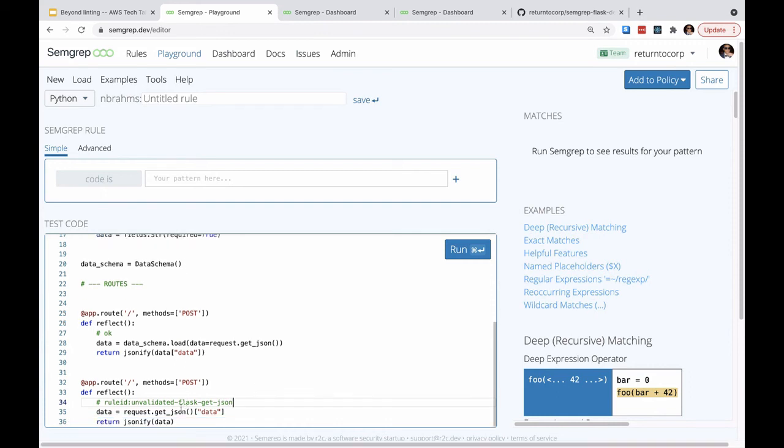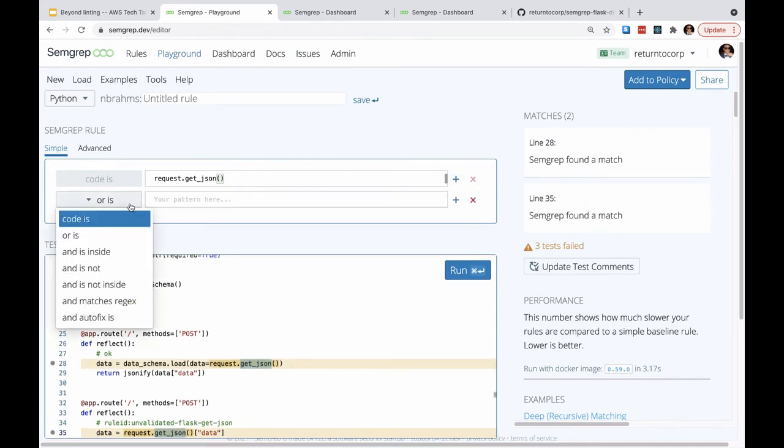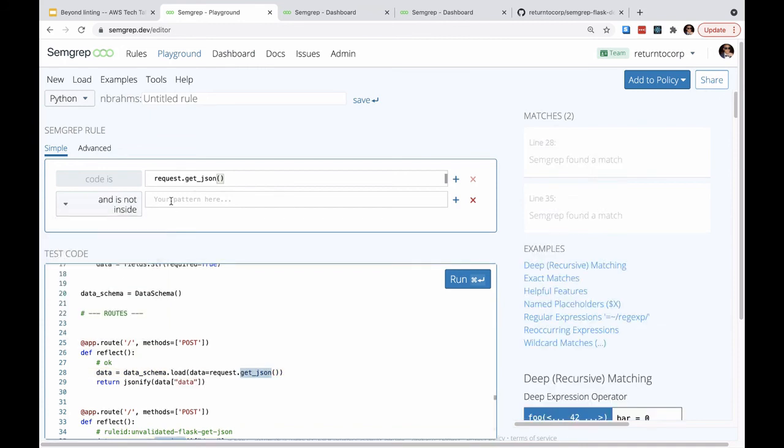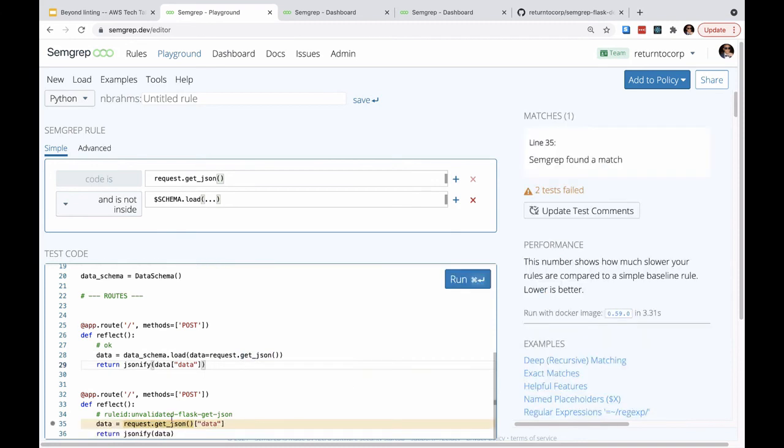Okay, great. And now we just want to see if we can find this bad code. The bad code that we're looking for is any request.get_json. So if I run this, we will see that we do detect request.get_json, but we detect it in both the place that should be good and the place that we don't want to detect it. So what we'll do here is say, hey, don't fire if we are doing the schema validation. We don't know what the schema object name is, so we'll say schema.load(...). That ... is kind of like your star operator in regex. We can run this again, and I'll see you only match here.